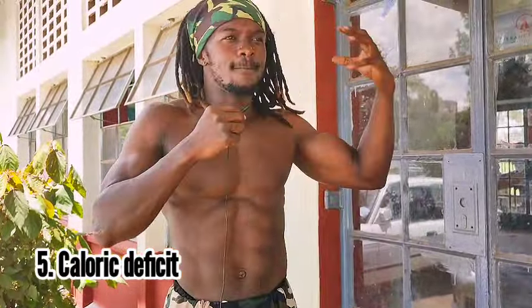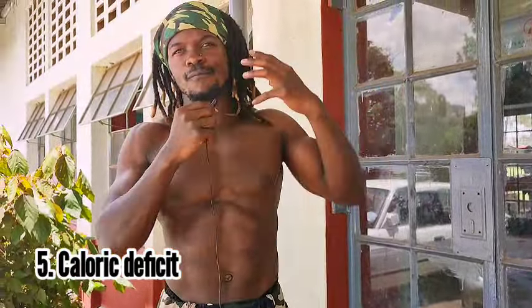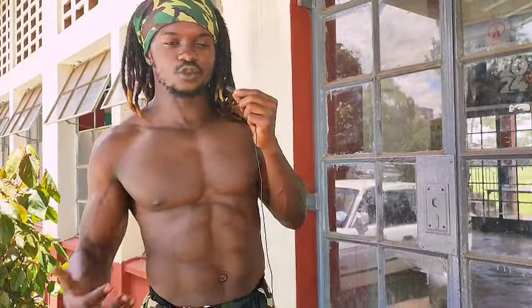Caloric deficit means you are simply eating fewer calories than you're going to use to maintain your normal bodily function, which means the amount of energy that you consume is less than the amount of energy your body needs to function normally. And when that happens, your body is going to resort to burning fats so that it can use the fats to produce the extra energy that you need to function normally. So how do you get yourself in a caloric deficit?